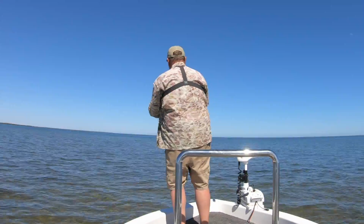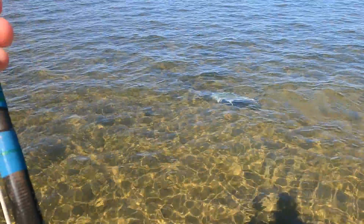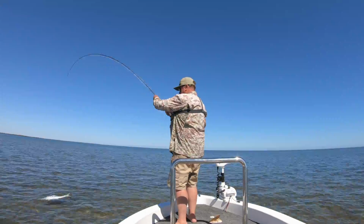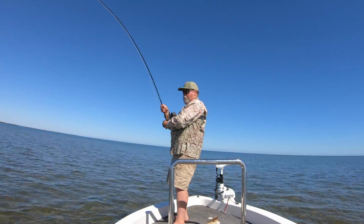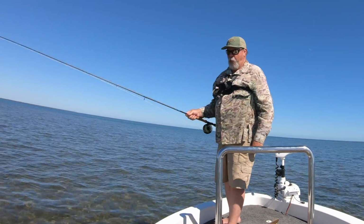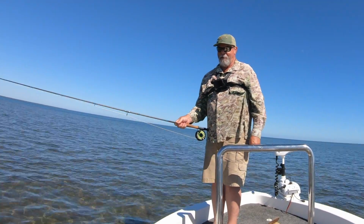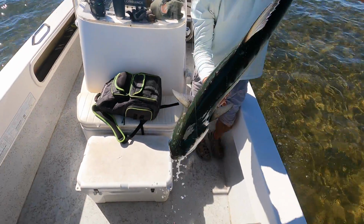Which side do you want him? He's got it well down. Yeah, exactly that. Yes! Nice fish, mate. Thank you. Beautiful. You right? Swing him up. Do you want to get a photo on your phone or something?